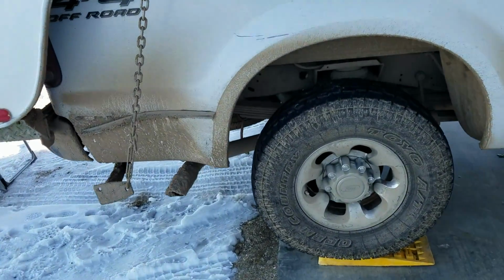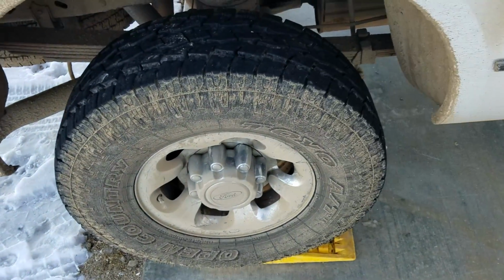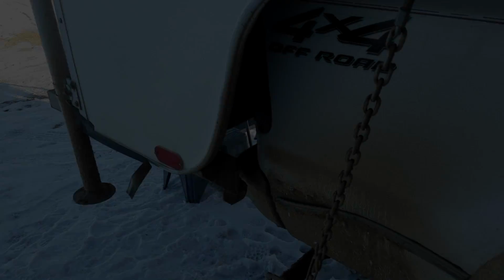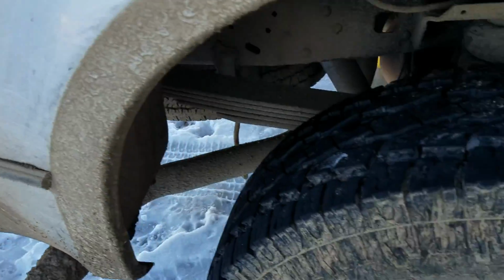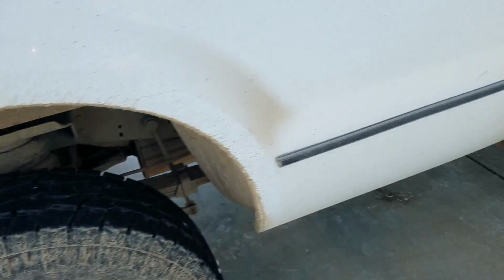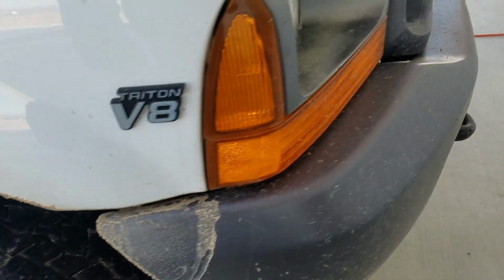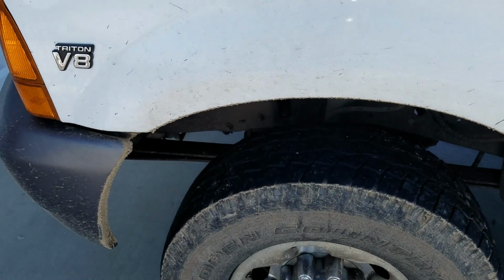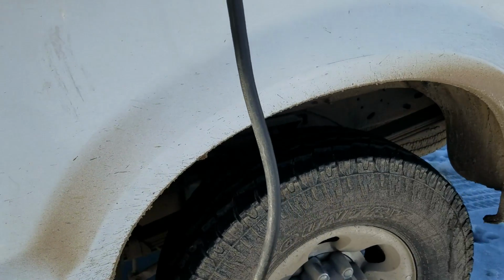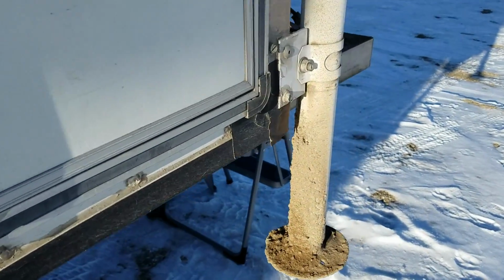Alright, and this is what happened after driving that road last night. I've got some cleanup to do. I'm going to pause and put on the light. Okay, so you can see the mud that's in there. My nice new tires are all muddy. The running boards are full of mud. Everything got muddy. That's alright. It was a well worth it drive. Even the jacks are muddy.